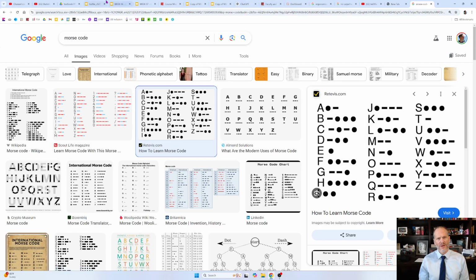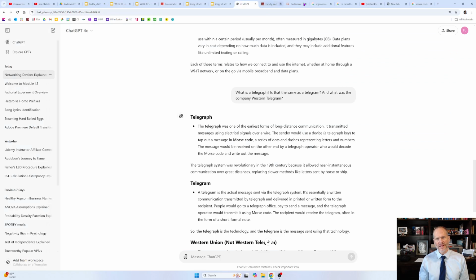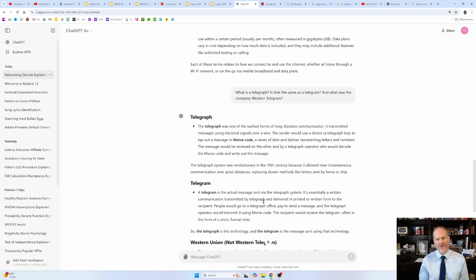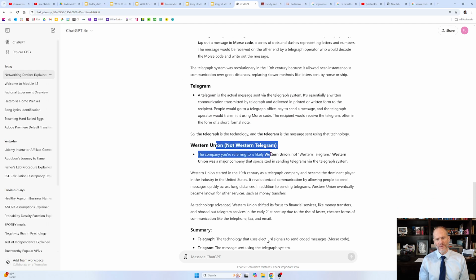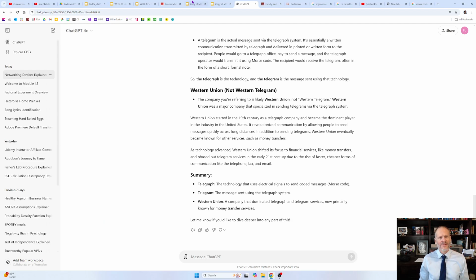And so that's Morse code, and you could send those little impulses of electricity over a wire, and the person on the other end could be listening and writing down the letters and getting the message. So that's how a telegraph worked with Morse code, and a telegram is the actual message sent via the telegraph system. And Western Union, not Western Telegram, was a major company that specialized in sending telegrams back in the day. And Western Union is still around, which is kind of interesting. Now they're mostly known, at least in my mind, for sending money orders.